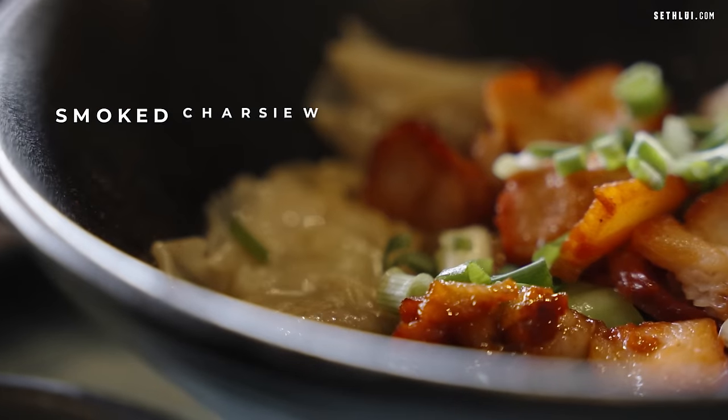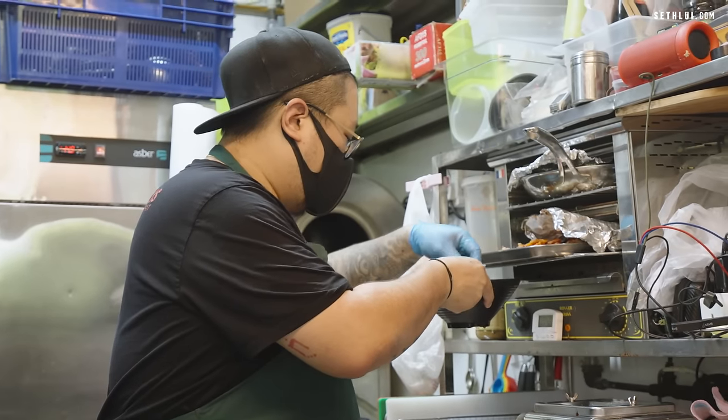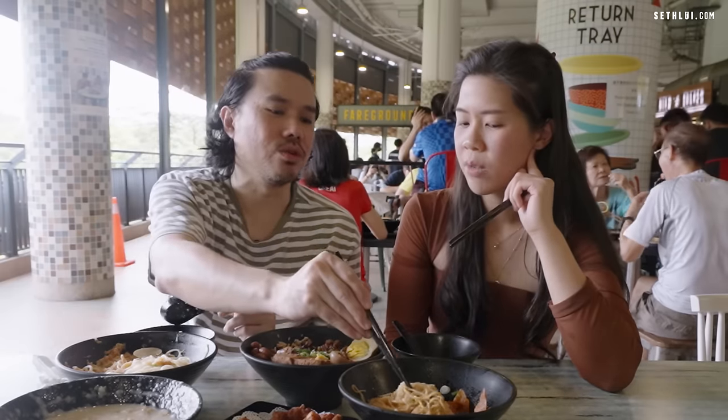I like the noodle texture. It's slightly too oily. I don't know if I like it if it's a whole bowl. One mouthful, great. Then after a while, I was like... I think Raymond really has figured out how to smoke things out. Yeah, everything tastes very wok. The char siu actually has that same smokiness that the salmon has. Yeah. I guess a bit of refinement they need to go into this.